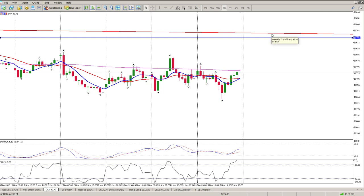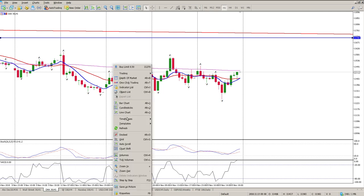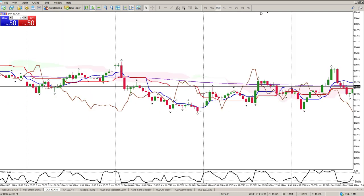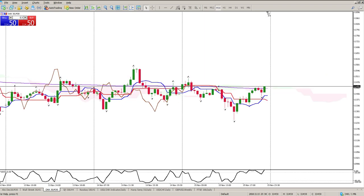Okay, so that's it for me today. We're just going to have a look at the Ichimoku quickly. Let's quickly move across. So the 1 hour, we're at the top of the cloud, oscillators grouped at the top, so you would expect a pullback. We haven't had a crossover of Kijun-sen and Tenkan-sen, and they are flat. So it's not something that I like trading on Ichimoku.